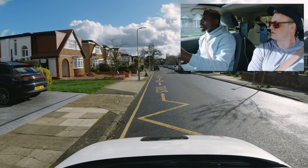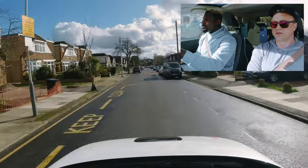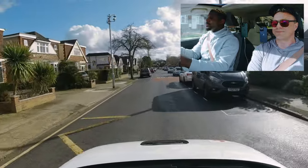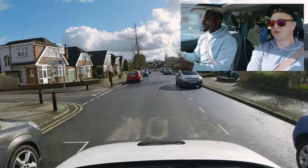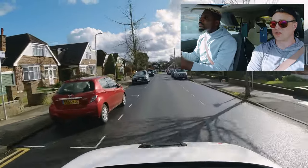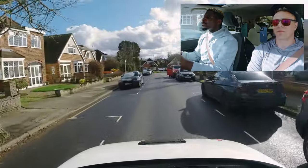Lovely blind spot checks again. Double blind spot check. That's good practice. Okay, we're coming towards the end of the road where we have another triangle junction. Nothing too tough. Just want us to turn left at the end of the road.